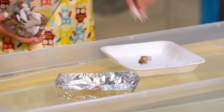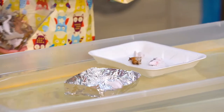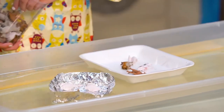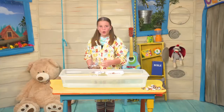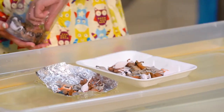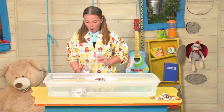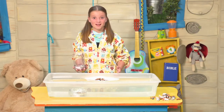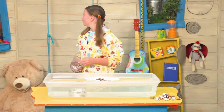One, two, three, four. Wow, so many animals. Wow, that was so much fun. Did you guess which one would sink first? Great job.